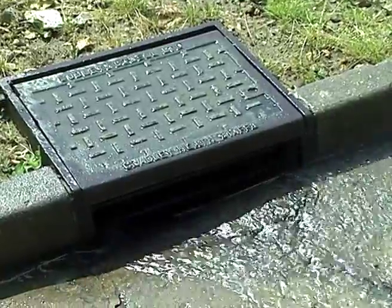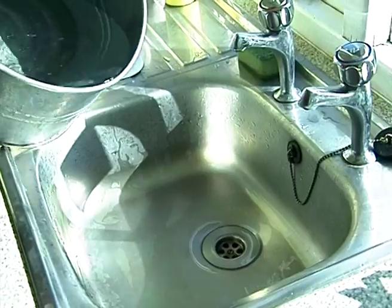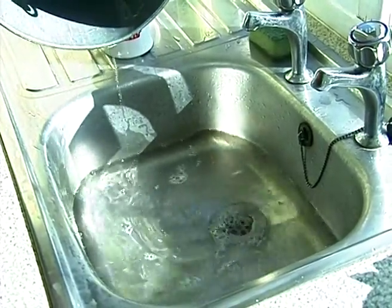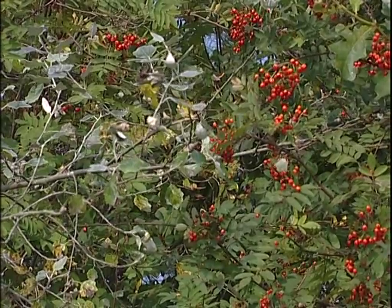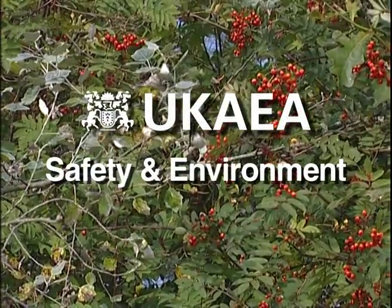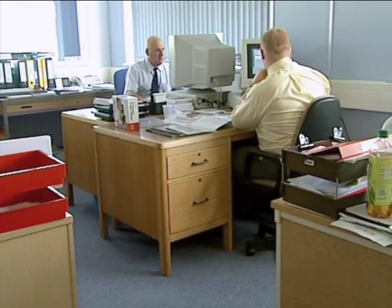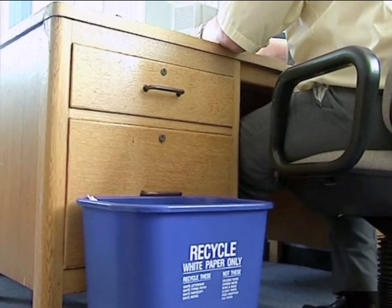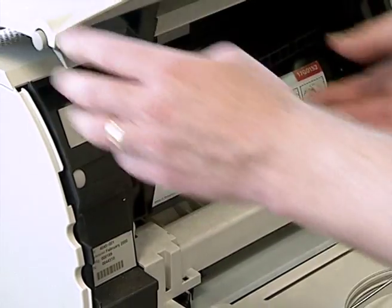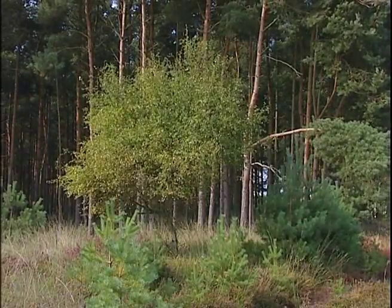Surface water drains are for rainwater only and must not be used for the disposal of liquid waste. Liquid waste can only be disposed of through building sinks and drains with express authorisation. All hazardous waste products must be disposed of in the correct manner. Guidance is available from the UKAEA Safety and Environment Department. Recycling is encouraged. Efficient control and recycling of waste products is everyone's responsibility, and procedures are in place for the correct disposal of waste. Please help keep the site tidy and litter-free.